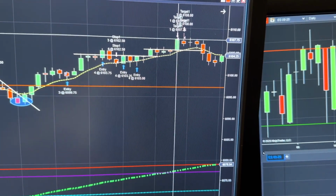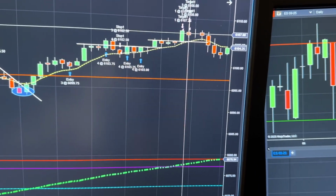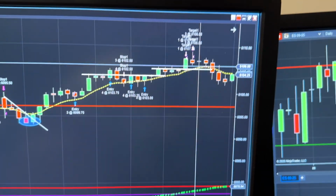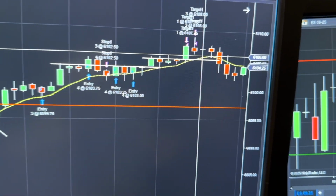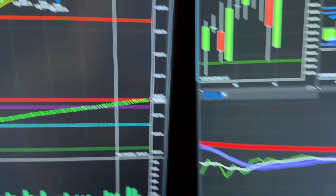And then when it filled me on 2 contracts, it started pulling back. I'm like, crap. So I ran my stop up to risk 2 points. I think it was like 575 was what I ran my stop to. And then as you can see on the next candle, we pushed through and ended up triggering all of them. So I total made a little bit over $3,000 today, enough to fund this account.